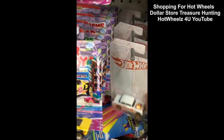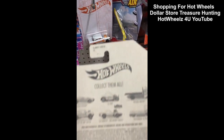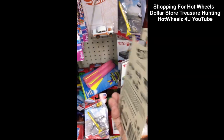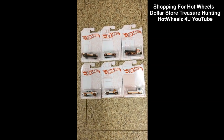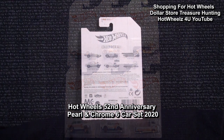This 55 Chevy Bel Air Gasser is part of a 6-car set. Wonder if the entire set is here. Well, after going through the cars for a few minutes, I was able to find the complete set. This is the Hot Wheels 52nd Anniversary Pearl and Chrome set, released in 2019 for 2020.